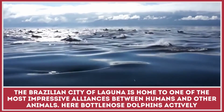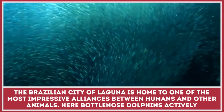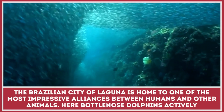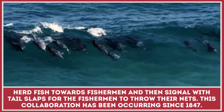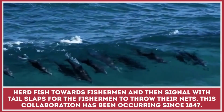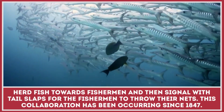The Brazilian city of Laguna is home to one of the planet's most impressive alliances between humans and other animals. Here, bottlenose dolphins actively herd fish towards local fishermen and then signal with tail slaps for the fishermen to throw their nets. This collaboration between man and dolphins has been occurring since at least 1847.